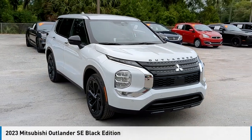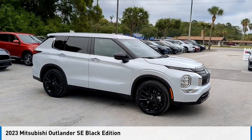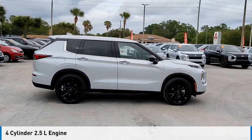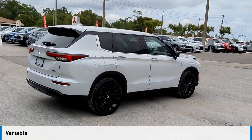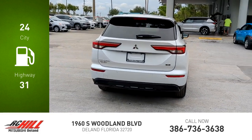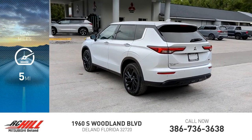Make a great choice today with the 2023 Outlander. This vehicle is powered by a front-wheel drive, 4-cylinder, 2.5-liter engine, and comes with a continuously variable transmission. Great fuel efficiency saves you money by requiring fewer trips to the gas station. This vehicle has less than 100 miles.